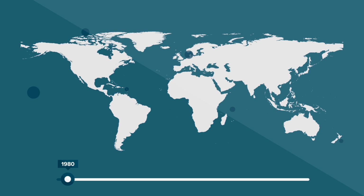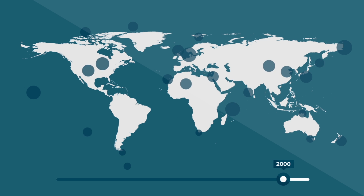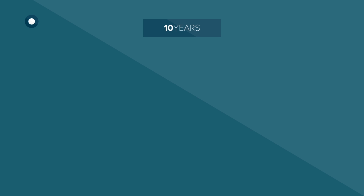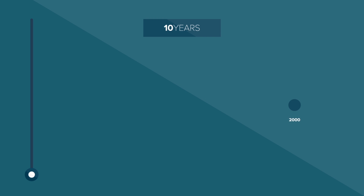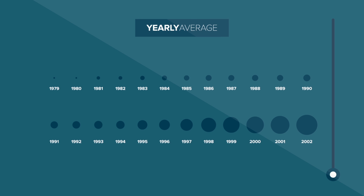Based on data from 30 neutral measurement stations located in different climates around the globe, it clearly shows how the amount of CO2 has increased rapidly all over the world in recent years. But where on Earth will you find the highest concentration of CO2 in the atmosphere? Does the climate have any effect on this?